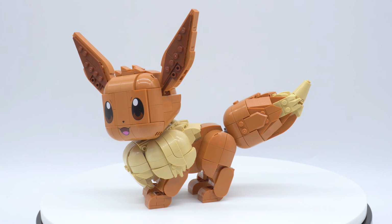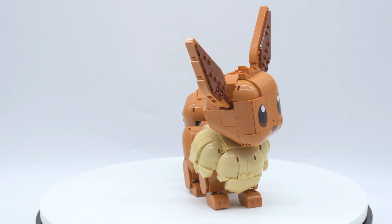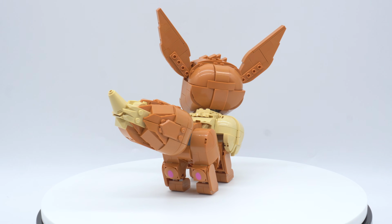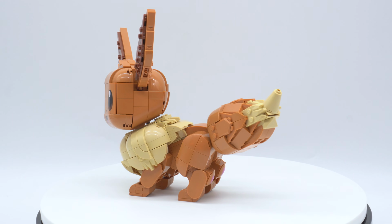But now, overall, what are my thoughts on this set? Personally, I love this one. I think this is the best of the Pokemon sets. It is expensive, but it's not outrageous. $60 is a lot more digestible than $650. And I think the model is genuinely really well done. The posability is amazing. I love how expressive you can get this thing.